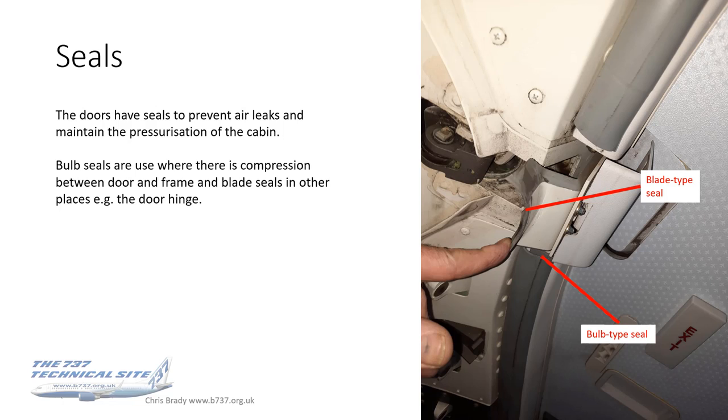Various types of seals are used. I've indicated two on here. The main circumference of the door is sealed with a bulb type seal. That's used where there's any compression between the door and the frame, which compresses that bulb and makes the seal good. Blade seals are used in other circumstances where there's no compression going on, and you can see the finger there just holding back that blade type seal against the gap in the door hinge.